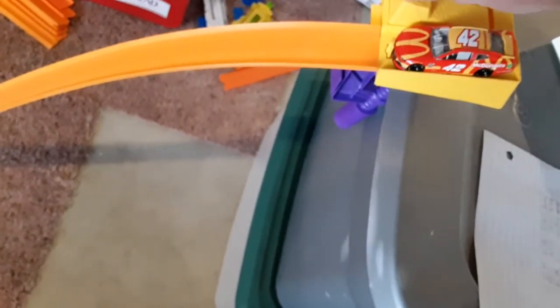He won the regular season championship last year. He did not have as successful of a season this year, but still very consistent. Let's see if he can pass Ty Dillon or Joey Logano. 3, 2, 1. Nope. Kyle Larson. So that means that Ryan Blaney advances to the round of 12 with that, because 4 drivers are behind him at this point.